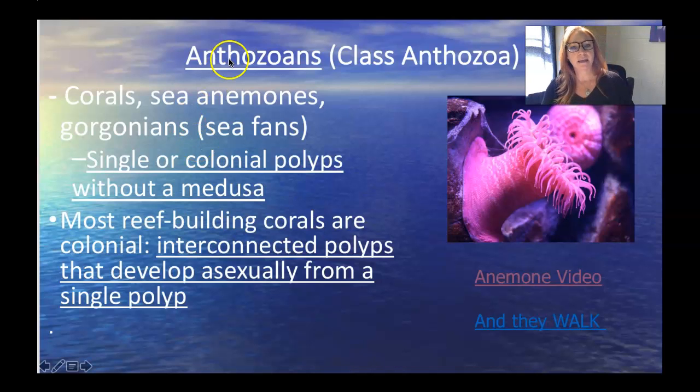Okay, they do have the ability to move. They can retract if they are poked. Don't poke anemones and corals. That's just mean. And they can also walk. So there are a couple of videos there.